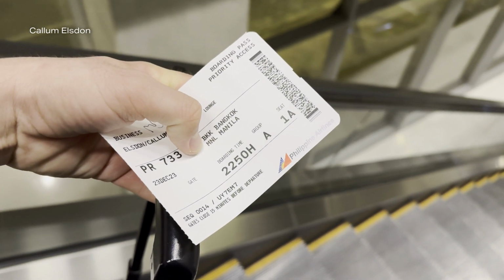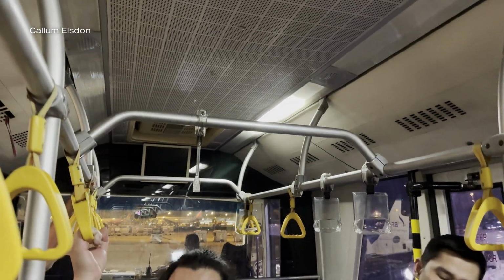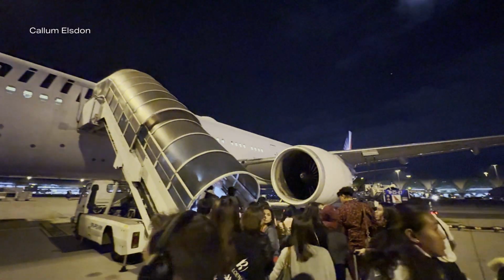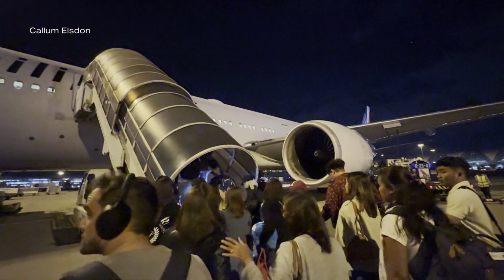We're now heading to the boarding gate, where PAL swiftly treated all passengers like cattle as we headed towards the bus and our Boeing 777 aircraft. While most people do hate buses, and I don't particularly love the crowdedness, I love getting off them for the view of these magnificent planes that will take us in the sky.